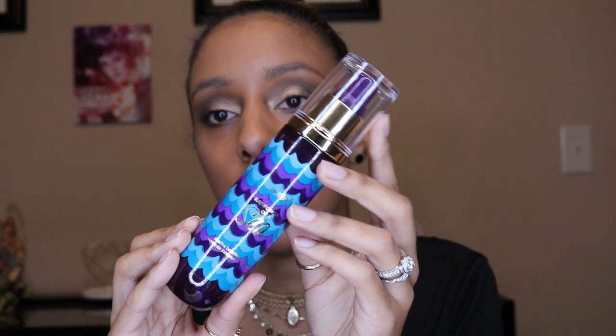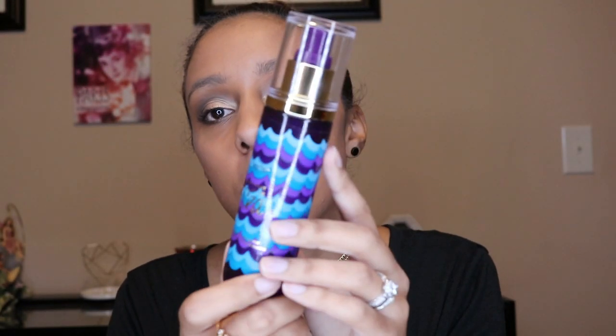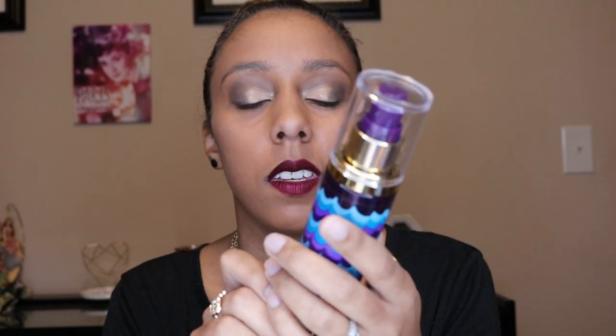So this product here is the Tarte Rainforest of the Sea Marine Boosting Mist. Sort of like a toner, but it's more of a hydration spray, I guess you can say. What I do is usually before I apply my makeup, if I'm having a really, really dry day, I'll spray this on my face, wet my foundation brush, and then put the foundation on.